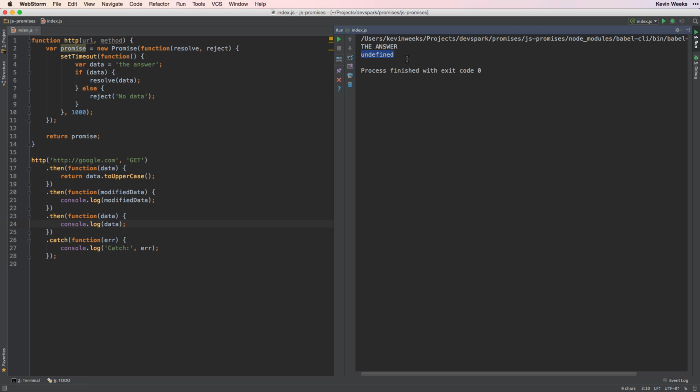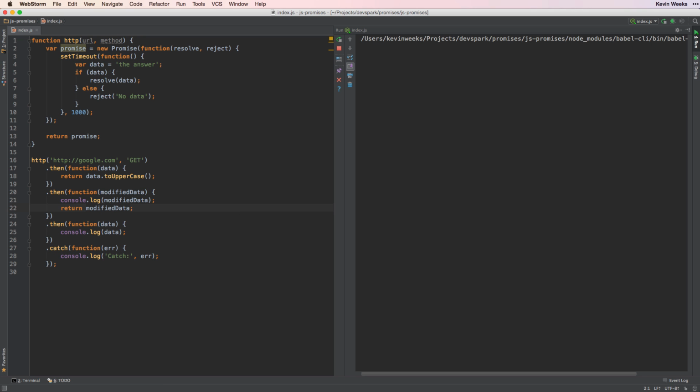This is because our last then didn't return anything. And in JavaScript, that's equivalent to returning undefined. This is a really common pitfall that can cause major problems, so make sure to at least return the data that was received.